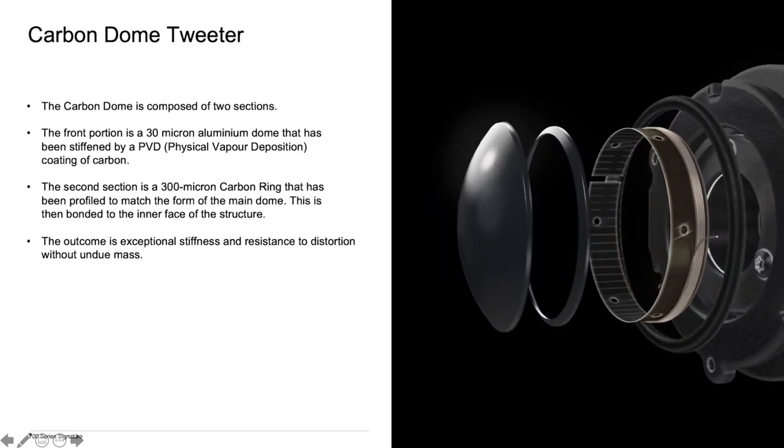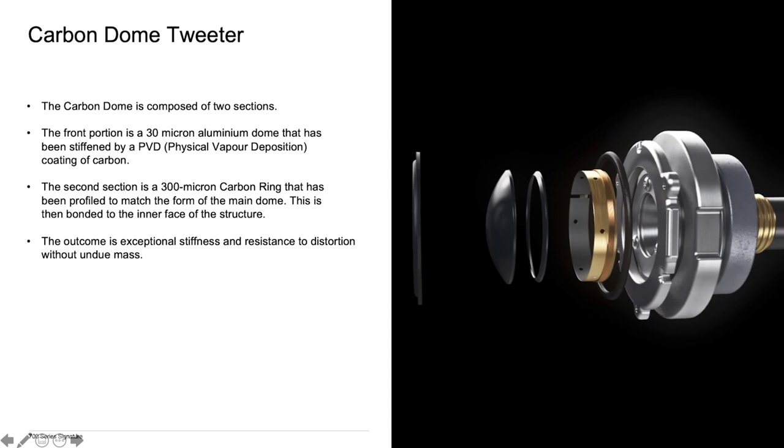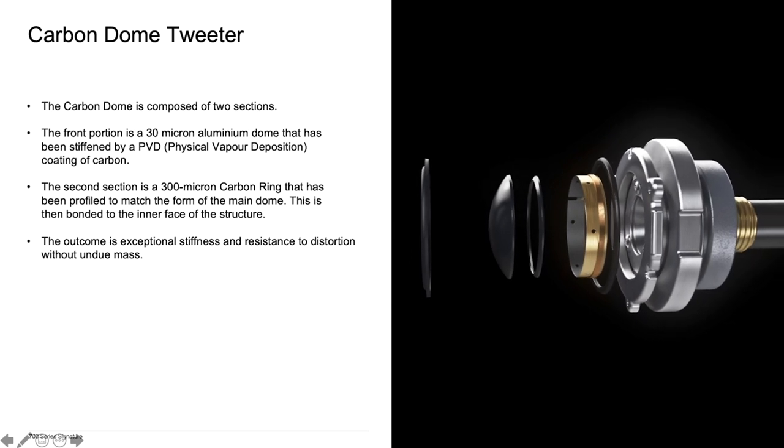You can look inside and see the design. It's composed of two sections. The front portion is a 30 micron aluminium dome that has been stiffened by a PVD, or physical vapor deposition, coating of carbon. The second section is a 300 micron carbon ring that is a profiled shape designed to match the form of the main dome, and it's bonded to the inner face of that structure. The result is something that's incredibly stiff, very good at resisting distortion, but it's also light, and that's important because that keeps it sensitive and that makes it easy to drive.